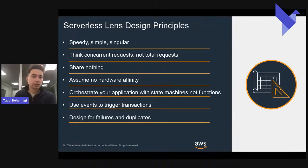If we're looking at the serverless lens for well-architected, there are a couple of points that you should be mindful of, and those are the design principles. Keep everything speedy, simple, and singular. Always think about concurrency rather than total requests, which is especially important when you have a downstream service in your serverless application that might not work well with high concurrency. Never share anything across the resources. Everything is stateless. Never assume hardware affinity. Orchestrate not in code, but in Step Functions.